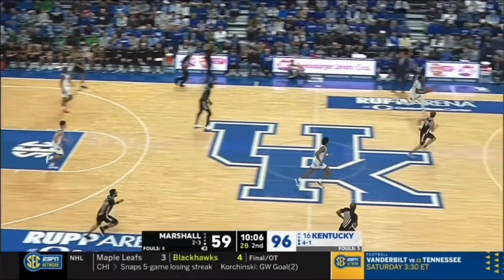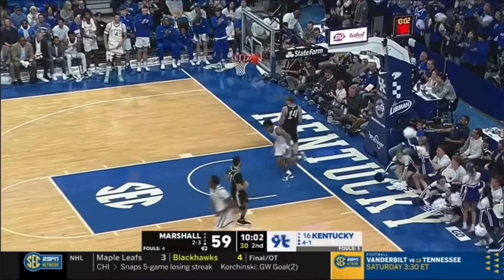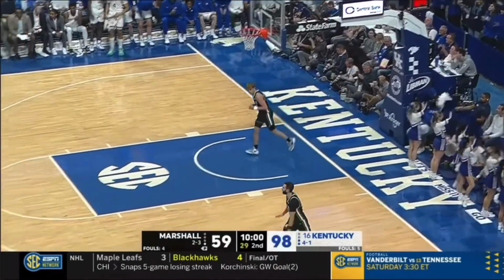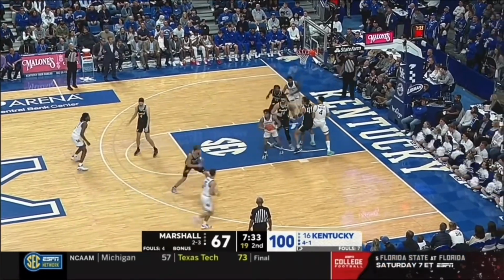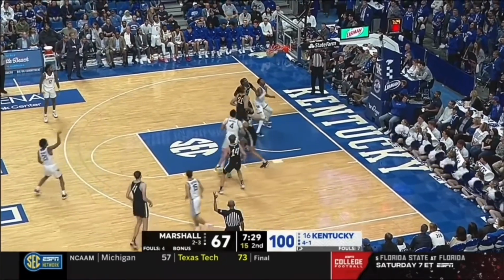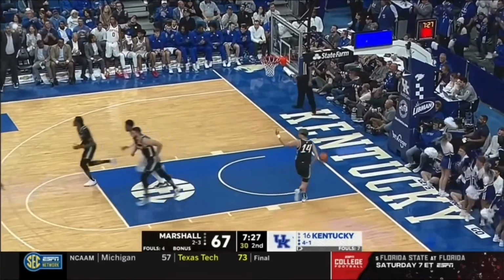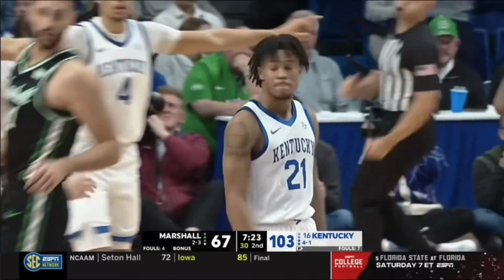Uh-oh, the arrow on a steal, 2-on-1 to Wagner. Look, didn't you? That's right. I didn't want to remind him that everything's going so well for he and his family. Wagner right between the eyes of the defender, and another 3 for Kentucky.